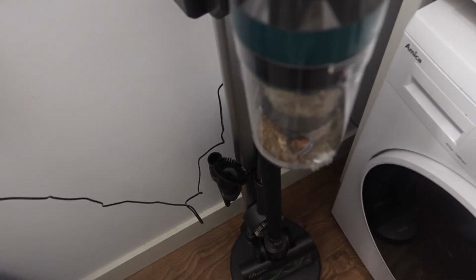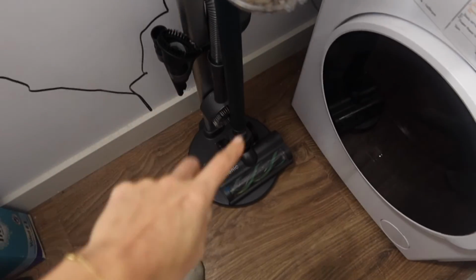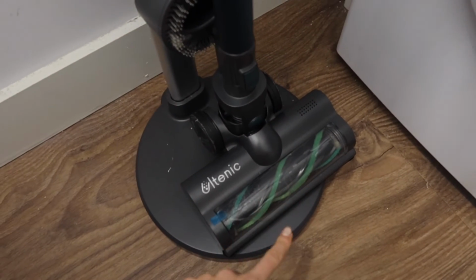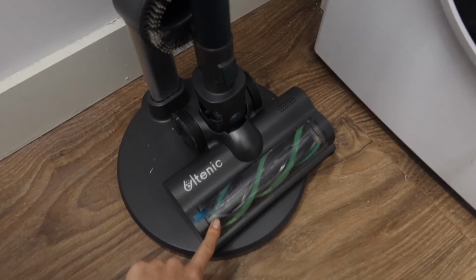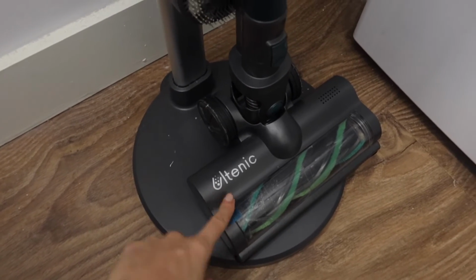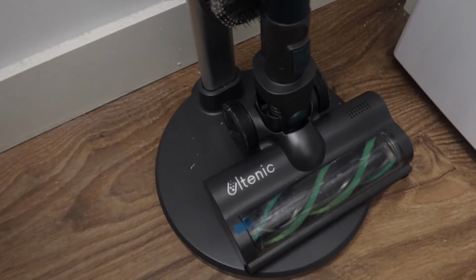And it has lights. To turn it off, because I was going to show you that it has a light in front of it when you vacuum. So when you vacuum in the dark, you can actually see right in front of it, which is amazing. And this is the brand Ultenic. I will leave the link to it below.